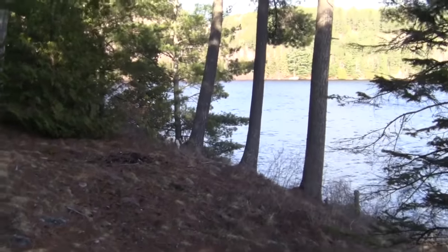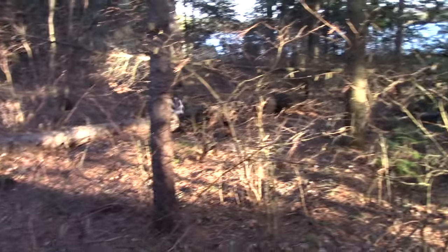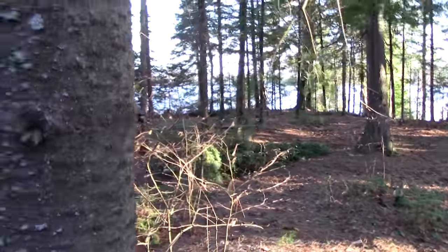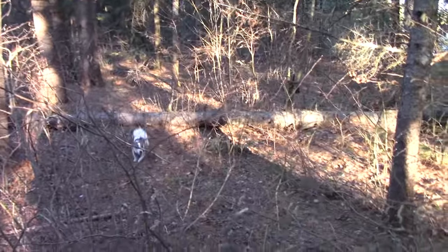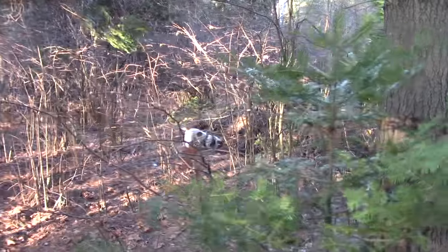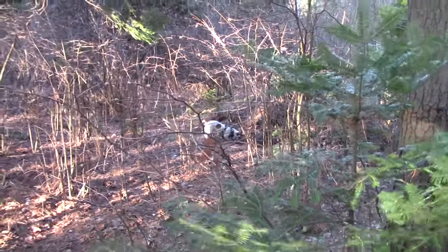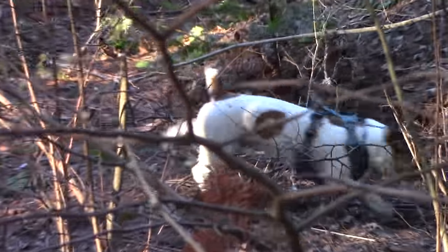There's Toby. Come on, Toby. Good boy. This is Jack Russell Terrier. Time for a drink. Yeah, he is great. He's 9 months old. Maybe catching up on 10 now. Super motivated for anything.